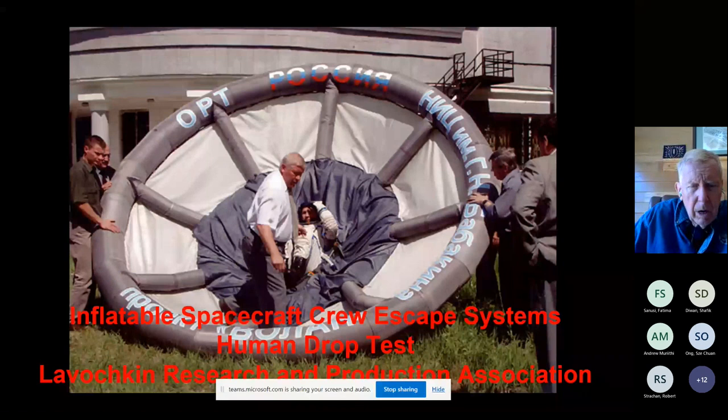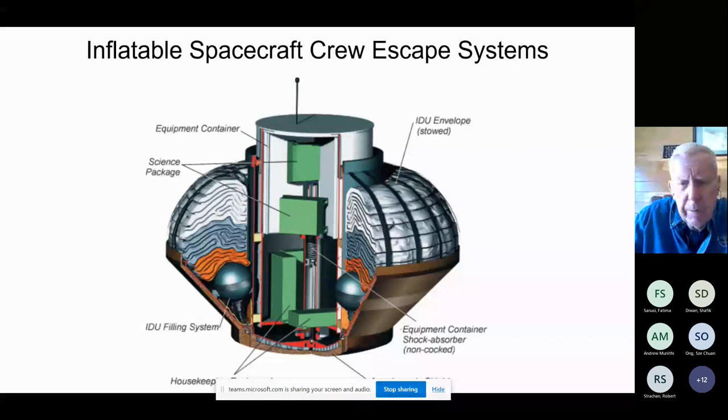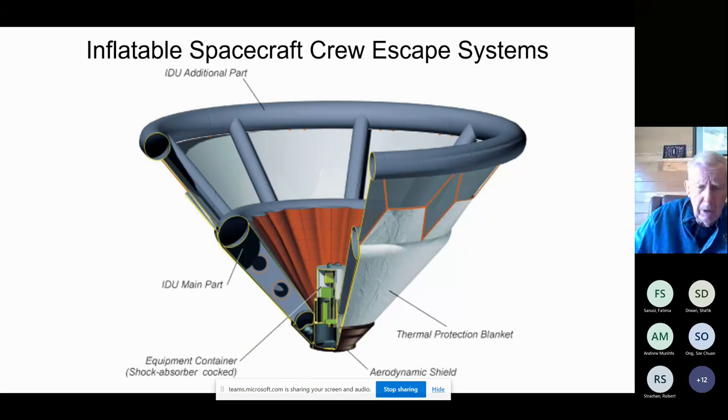So here's the inflatable reentry system. Here you see very high volumetric efficiency, very low cross-sectional area in the stowed configuration. And then in the deployed configuration, it now has this kind of shuttlecock appearance that could bring a crew member back.